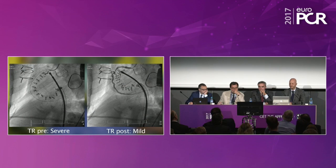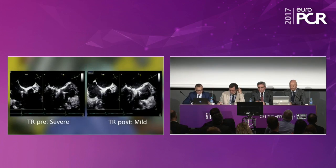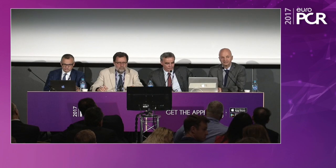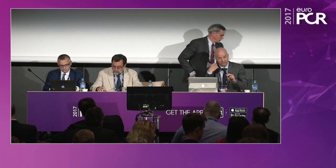So here you can see the kinking again of the right coronary artery, and you can see that the distance between the anchors is by far reduced, and also the cinching of the whole annulus took place. So it's extremely effective, especially for the tricuspid side. But I can assure you, we have some analysis of the data, and Karl-Heinz Kuck will share this data with you, that the procedure is pretty efficient and so far also pretty safe.